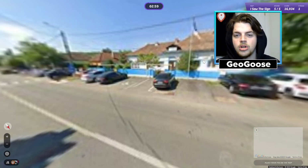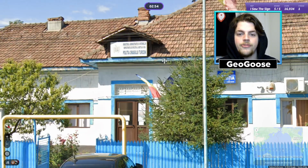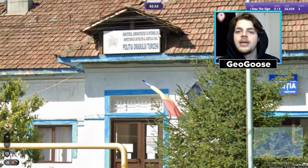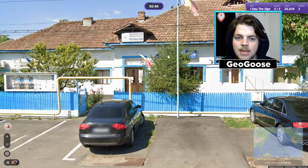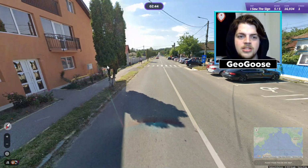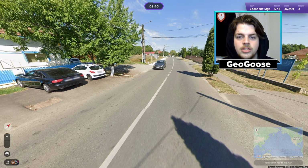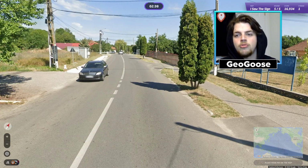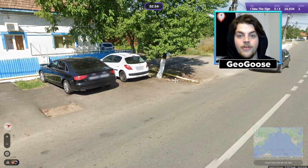We got the country right, and we're going to go into the final round of this seed as we see a Romanian flag for sure. I'm trying to see if Podisia Rusuli Turseni, maybe? Is that a place in Romania? That could be. I mean, I at least know the country. I at least know that it's Romania. There's a lot of hints to say it's Romania. These thick concrete poles with lots of white paint at the bottom. Very, very common in Romania.